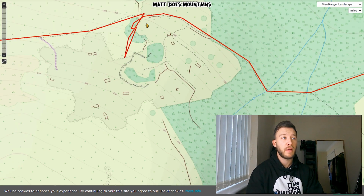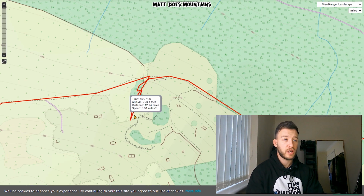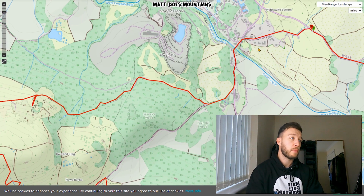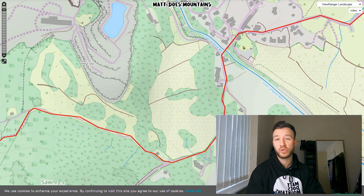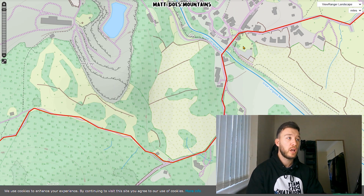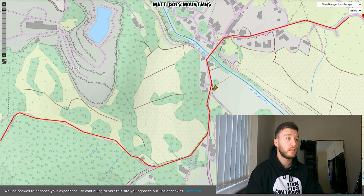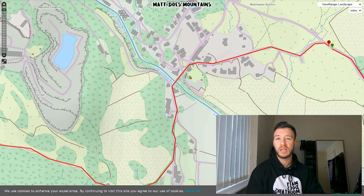This is where I found that mine. As you can see, I've gone through here. There's just mine shafts all over the place in that area. Then you pass through the village, past the National Trust car park, which was full. The town of Elterwater looks actually great. I think it had two pubs and a couple of shops, and it was really busy. I wish I'd had time to have a pint there, but I had to get back.